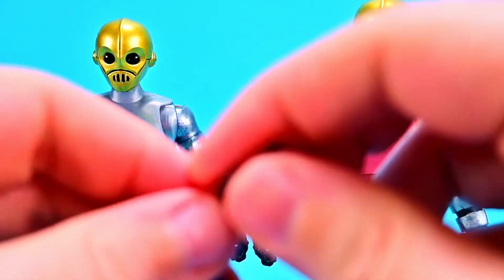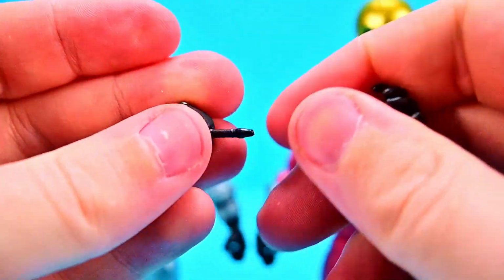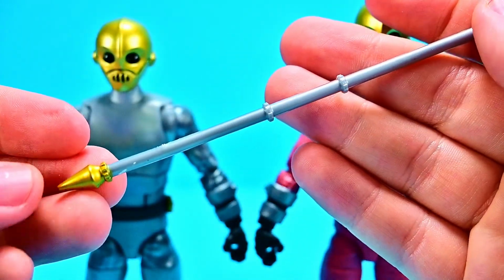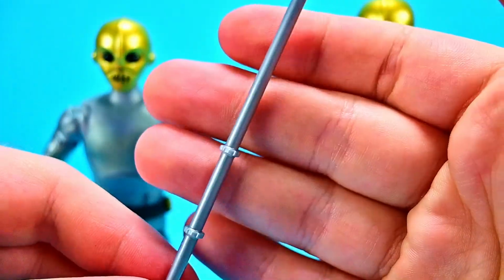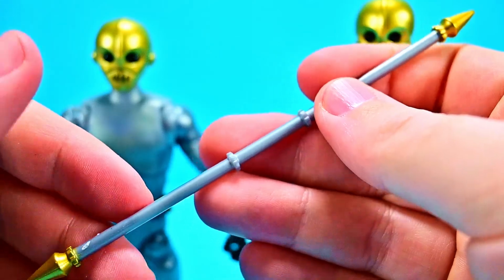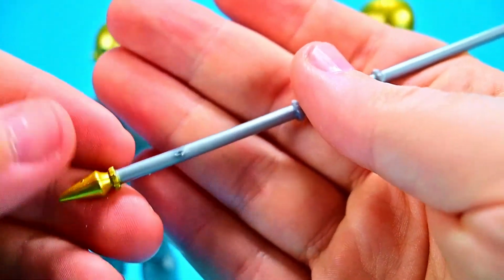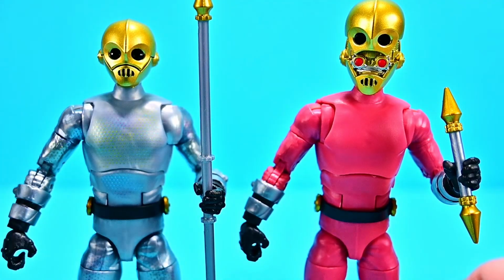They come with some additional hands. So they both come with a grip hand and then a fist hand. They have a spear that's collapsed and a spear that's extended out. So a nice big spear weapon, which funny enough, in the actual Power Rangers show, they didn't have these, but they did use them in the Sentai. So I like that they included them with these figures. So there I put the different spears in each of their hands.